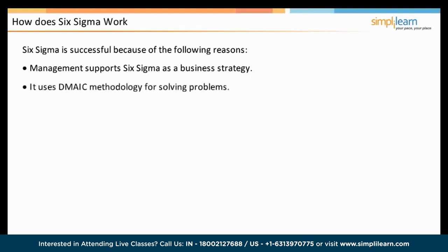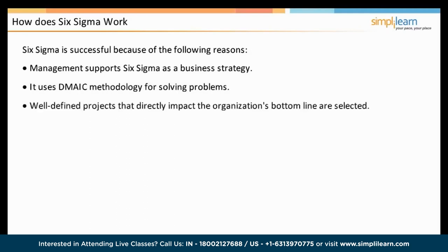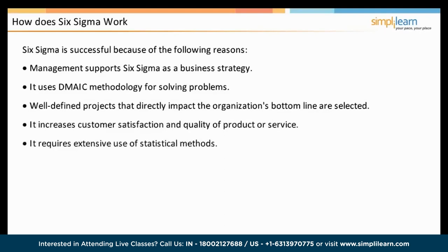Six Sigma mainly emphasizes the DMAC method of problem solving. Focus teams are assigned well-defined projects that directly influence the organization's bottom line with customer satisfaction and increased quality being byproducts. Six Sigma also requires extensive use of statistical methods. The next screen will focus on some key terms used in Six Sigma.